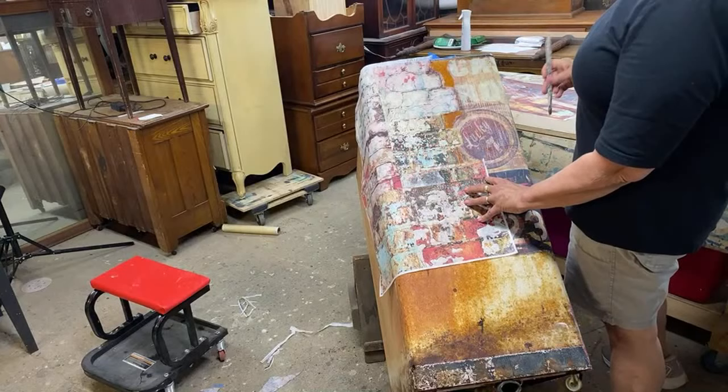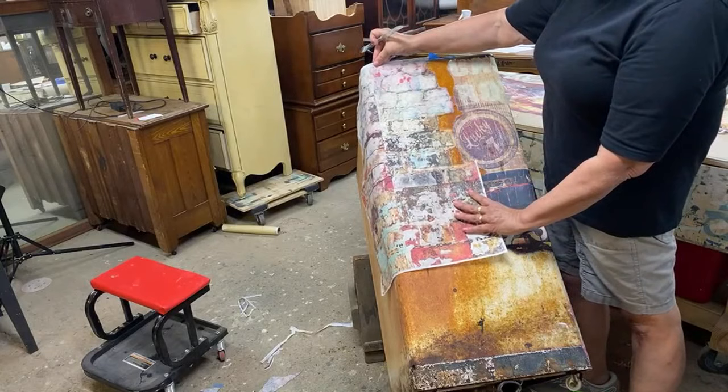Yeah, see that? That's cool. I like that. I want that. And then I can show some of that behind it, some of the rust.